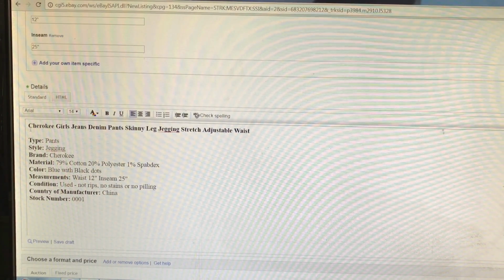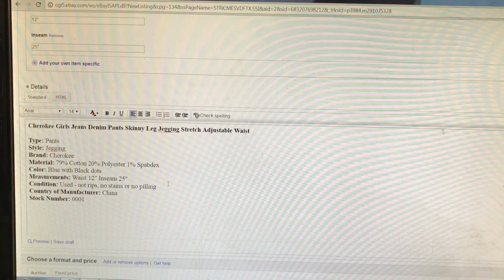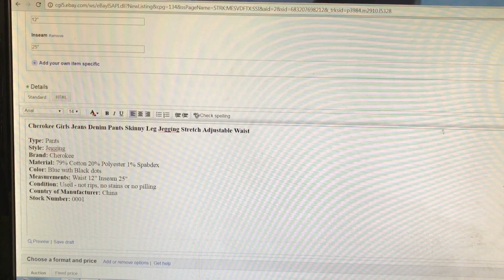This is how, when Google is scrolling through your listing, this is how they are going to read it. And whatever you put in here, if you're running out of space in the title and everything, it will still come up. If the first 250 characters of your description have it, it will still come up in the search.